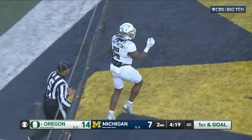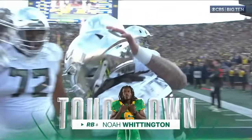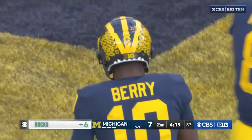What a run. Runs into the pile, spins out to his left, and then he looks for somebody to run over, and we saw him run over a player last week, didn't we? We sure did.